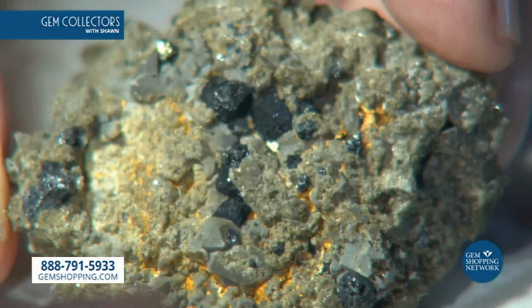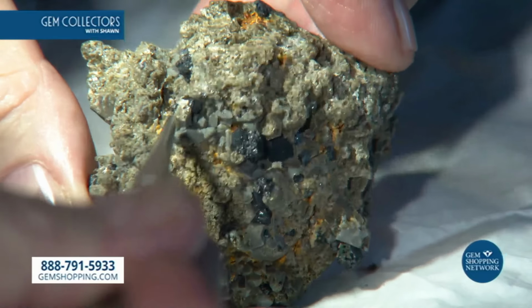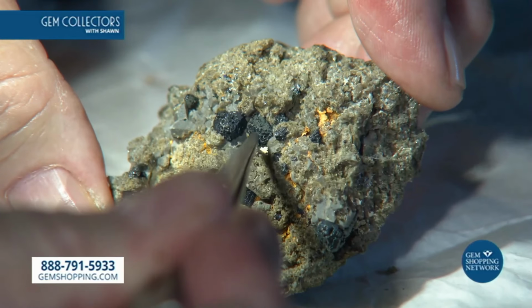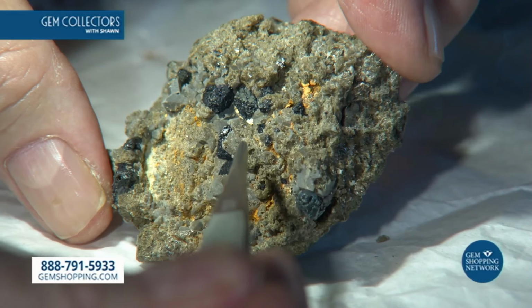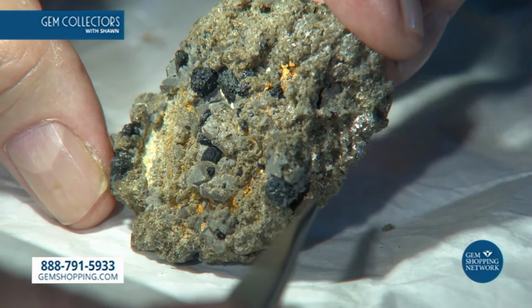Now, I'm getting around, okay, look at this one. Wow, it has so much going on with it. You can see, of course, these aren't just broken off. They're complete crystals, but they have been etched. Another hot solution coming through here, dissolving away portions of them, or the crystal just grows like that.